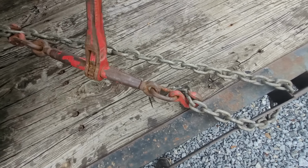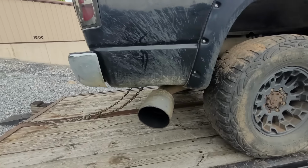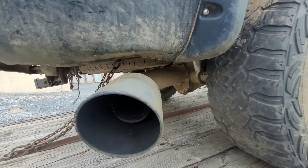There we go. Now, if you guys watched me before, I always use a bridle. You can see right there. Nobody cut the tip.